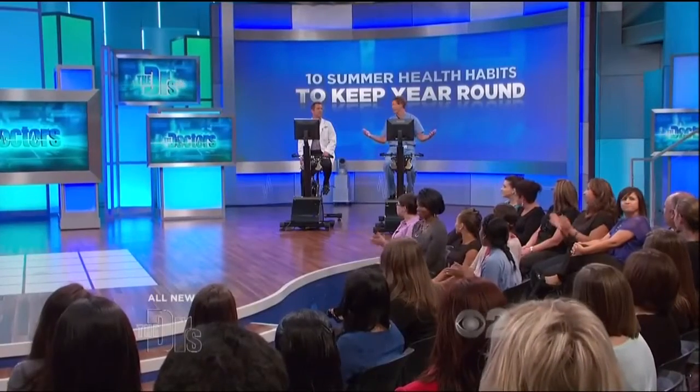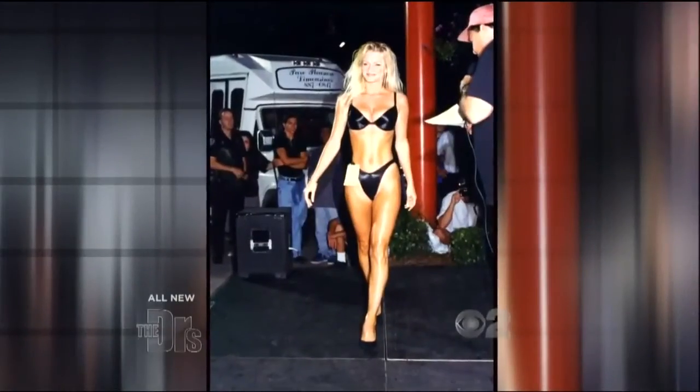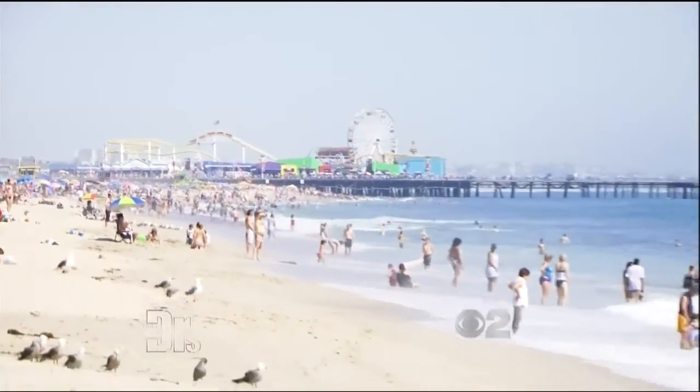It's swimsuit season, but who out there doesn't want a swimsuit body year-round? We all do, right? Well, it's just like our next guest, Jennifer. Growing up, I was always super skinny. Once I was in high school, I started doing swimsuit competitions and swimsuit modeling. My favorite season, absolutely 100% summer. I love warm weather, I love the beach.